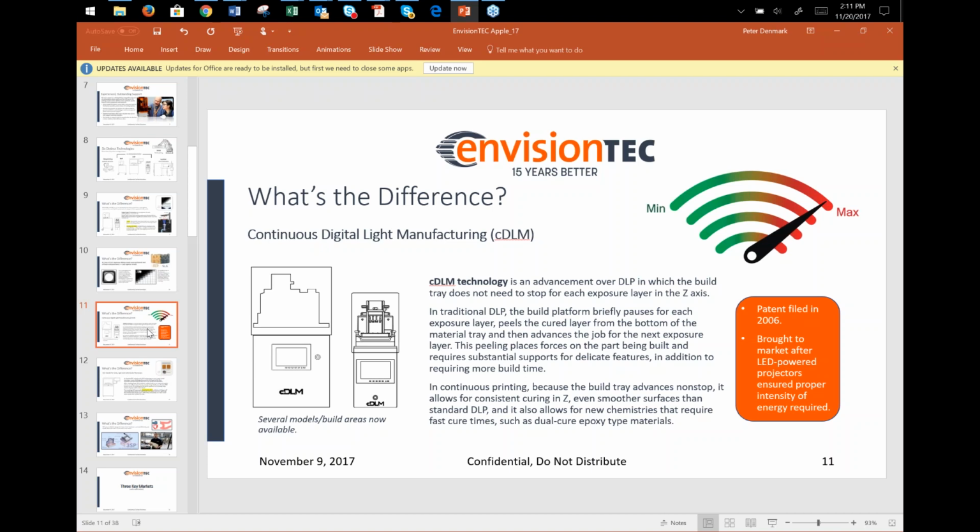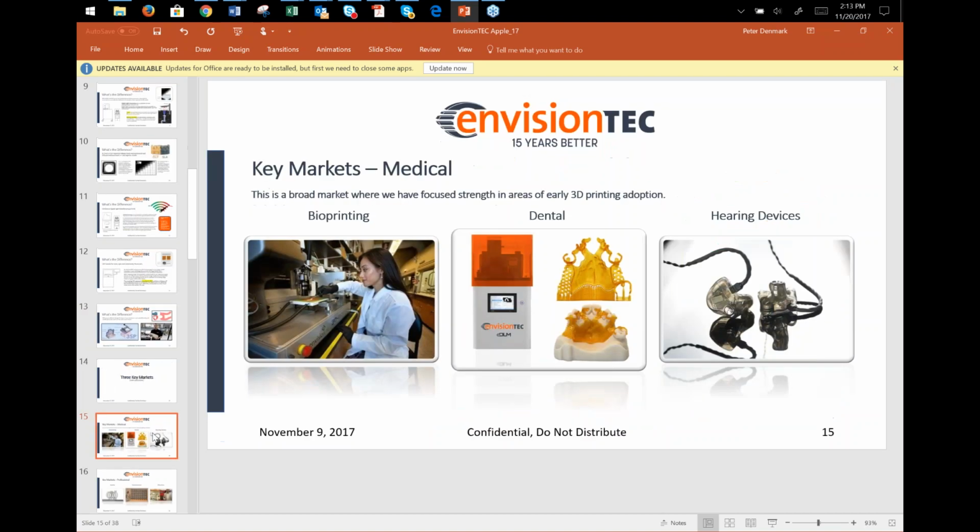Really, we touch every part of dental. Hearing aid devices is where EnvisionTech made its mark in the digital manufacturing space. We have over 100 machines at one customer producing over 600,000 unique parts every month for the hearing aid industry.